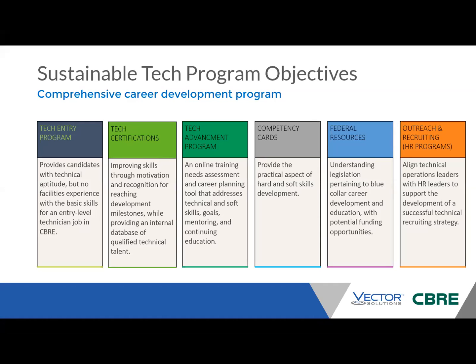Competency cards allowed us at the apprenticeship level and the advanced technician level to track observation of skills in the field. So not only could we verify through a multiple choice training needs assessment and some online curriculum that somebody understood the theory and the skills behind our competencies, we also asked them to demonstrate it in the field so their manager had another way to understand what their skill level was.